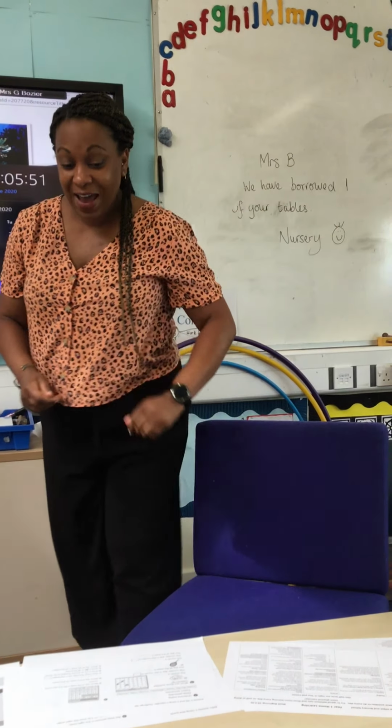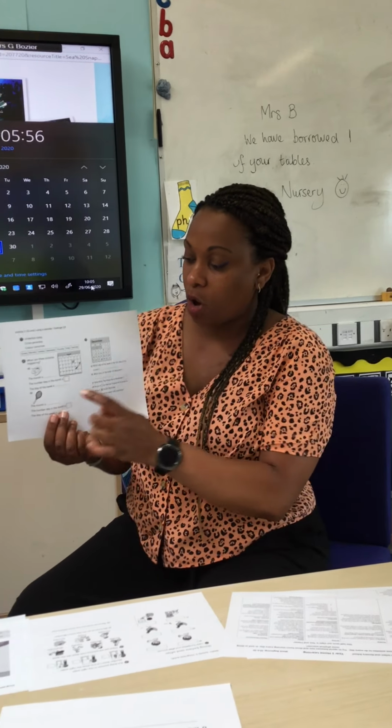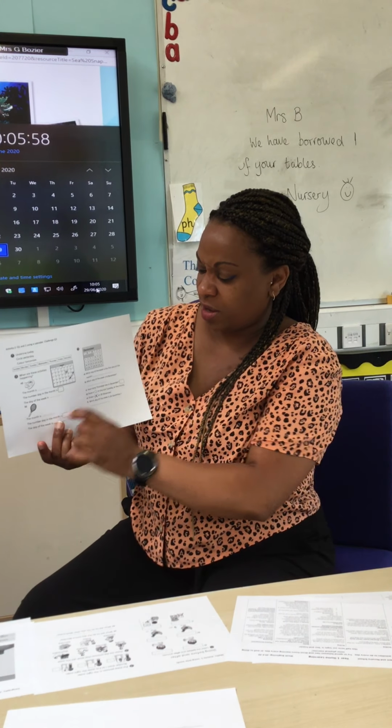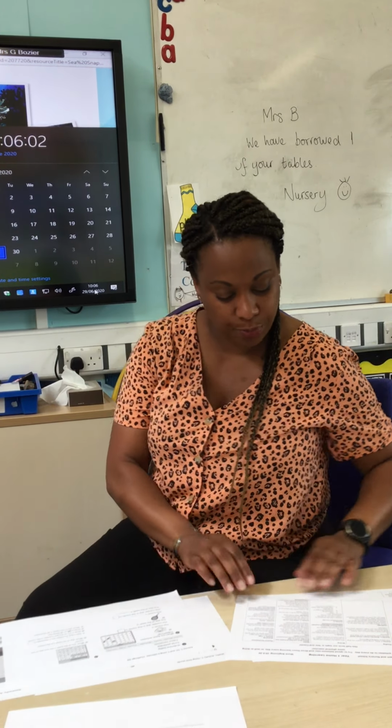So use the calendar on your sheet to answer the questions. Now, using a calendar can be a bit tricky at first, but have a go.